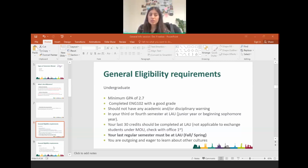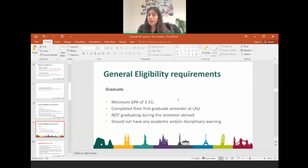Moving on to the general eligibility requirement for graduate students, you need to have a minimum GPA of 3.33, completed your first graduate semester at LAU, not graduating during the semester abroad, and no warning received at LAU.